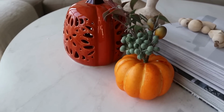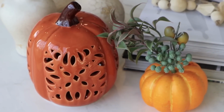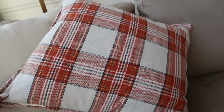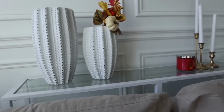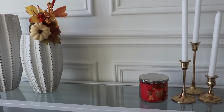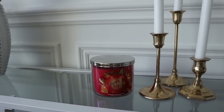On the coffee table, I have a little yellow orangey pumpkin with some greenery, and then this orange ceramic pumpkin. Over on the couch, I have a cushion. It might be a little bit excessive, but I saw this in Home Sense and I fell in love with it, so I just thought, why not get it? And then up behind the couch, I have popped in this little leafy display, which is definitely too small for the vase, but if you stand at this angle, it looks fine. And then also the little pumpkin and apple candle from Bath & Body Works.